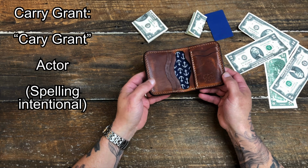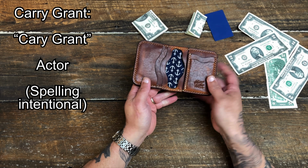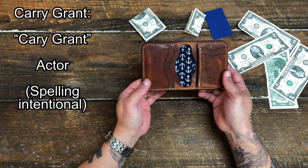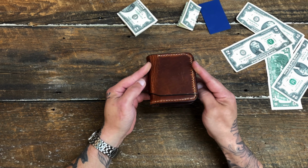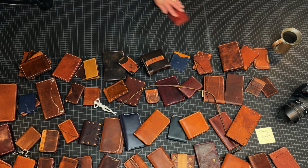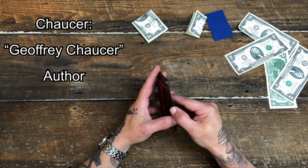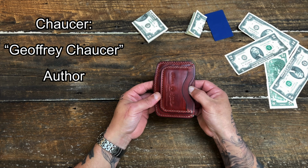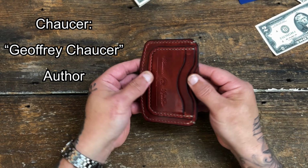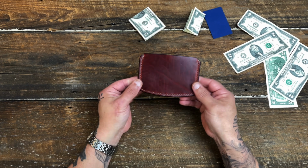The Cary Grant, after the actor. Fabric lined. The Chaucer, named after Geoffrey Chaucer. Big pocket for half bills, 2 card slots.